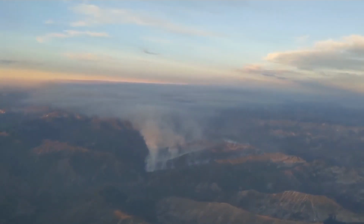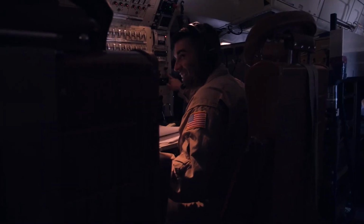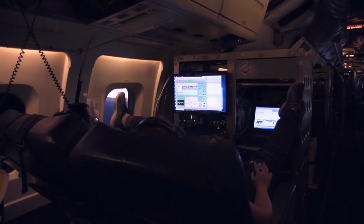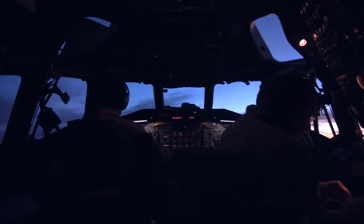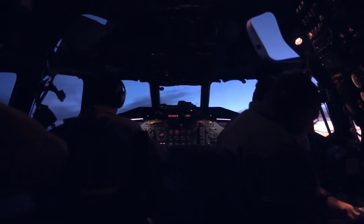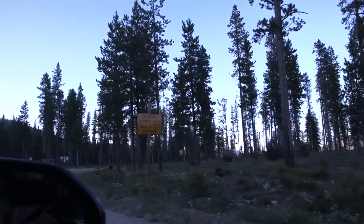As the sun starts to set, the plume is harder for the pilots to see. And around 10 p.m., the plane heads home after a successful flight. Smoke sinks lower to the ground at night, and sometimes accumulates in valleys, which is exactly where Bruce and his team are waiting for it.